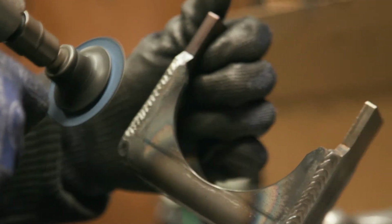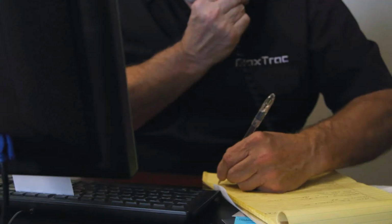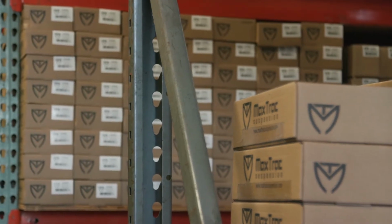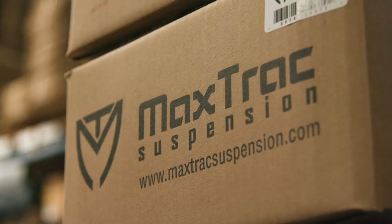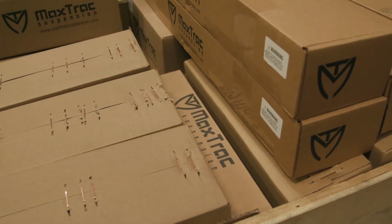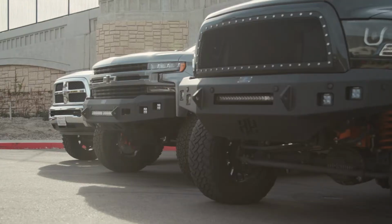Two of the best things that MaxTrac does is we always have the kits that people want, and we always have it in stock. When our customer calls us up and asks us if we have it in stock, we do. If you want to lift your current Ram 2500, or if you want to lower your 93 GM 1500, we have options for both of those and everything in between.